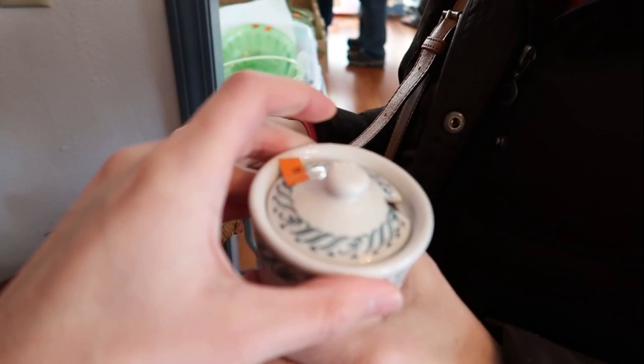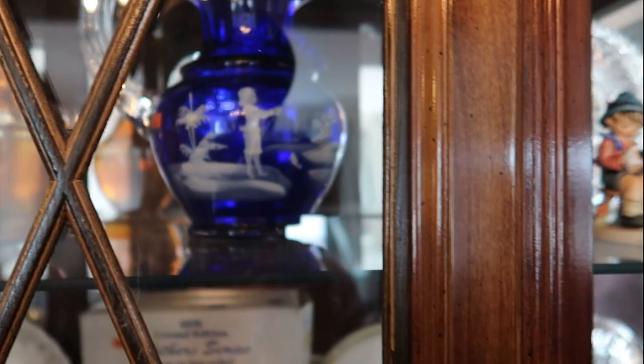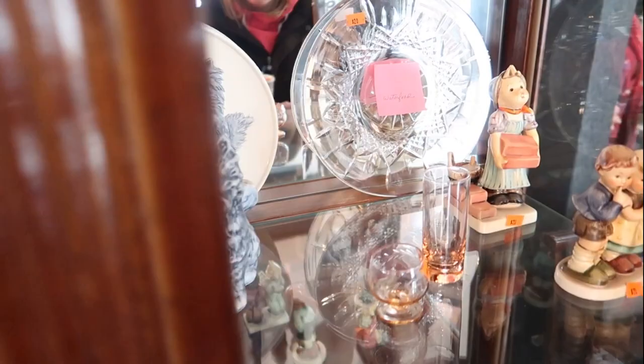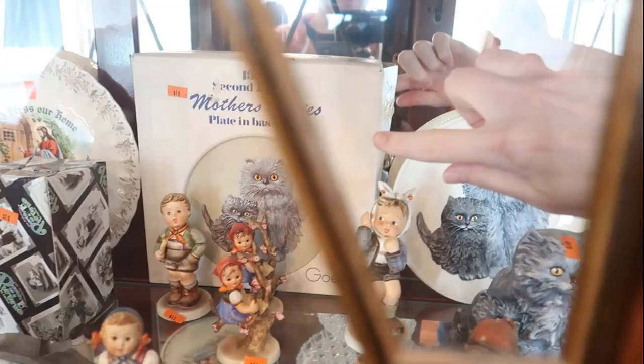It's really cool. Oh, there's that Mary Gregory picture. Where? Oh, here? I think that's what it is. Yeah, it's Mary Gregory. That is hilarious how that plate matches that cat. Oh my gosh, I like those. Those are cute. Is it 10 for the set? I doubt it. I didn't notice the plate behind it. They match completely. Oh, a Goebel plate. 76. Wow. Okay, Jeffrey, seriously. No, I got distracted. The plate, the box is right there. Oh, I see it. Okay.